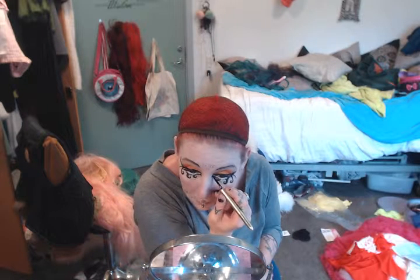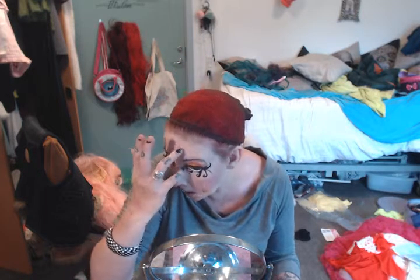Like so, and trying to get it into my inner corner, so it's like that. But I need to take my eyeliner and go over it, like so. Now I got some on my nose. Shit. Thank God for the beauty blender. There we go. So far, so good.